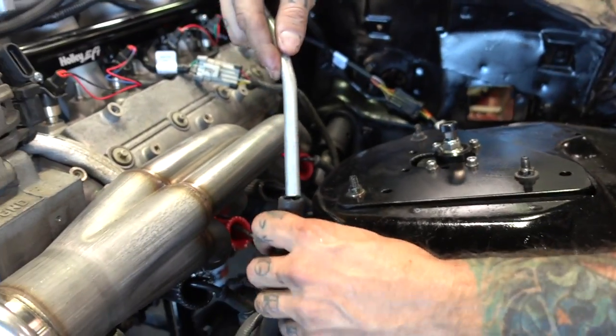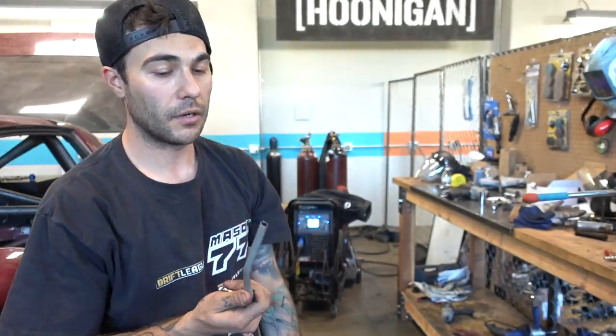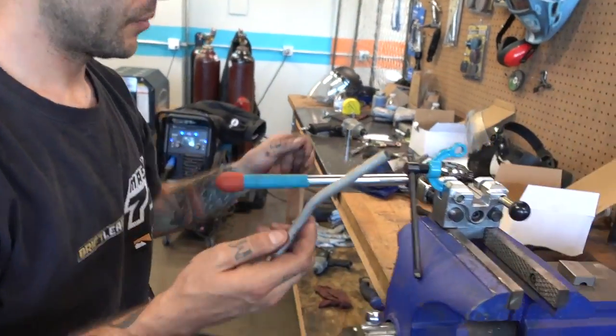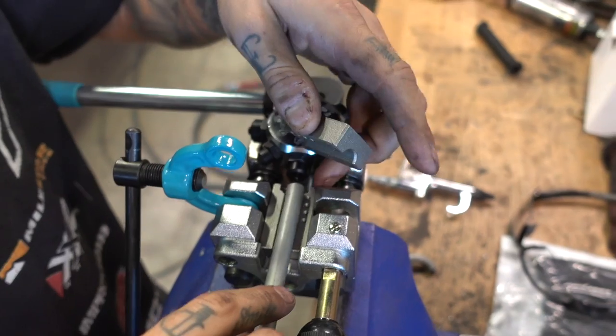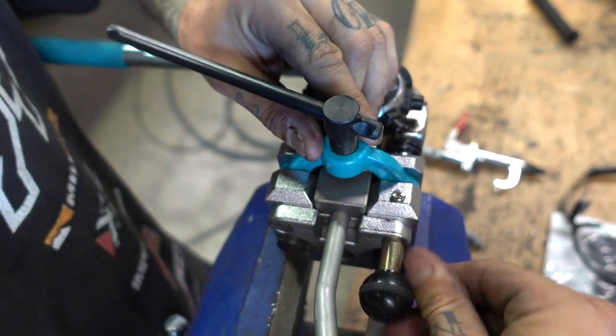But I don't wanna just slip this over like a hose because it's not gonna be a tight fit. So what I wanna do is just add a double flare, even though there's not gonna be a fitting on here. So this is the quarter inch die for a quarter inch tube. Put it in like so, put the top in like here.